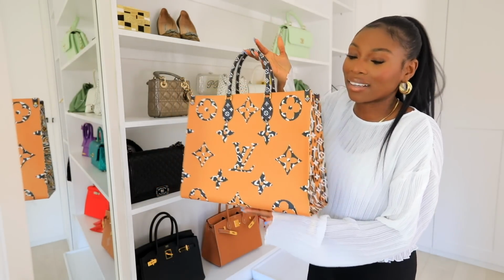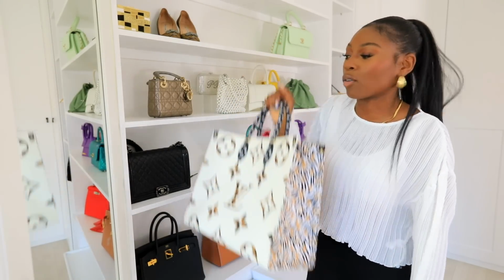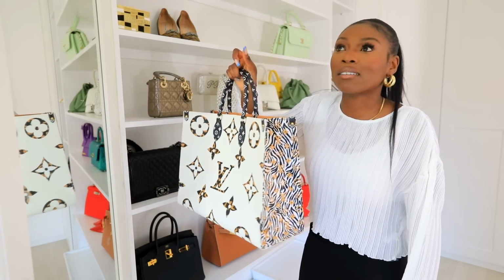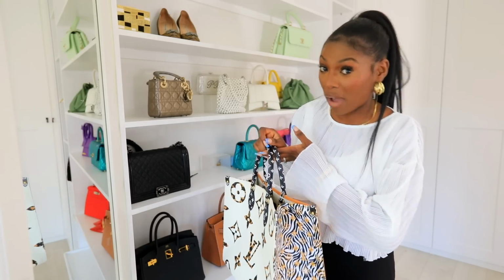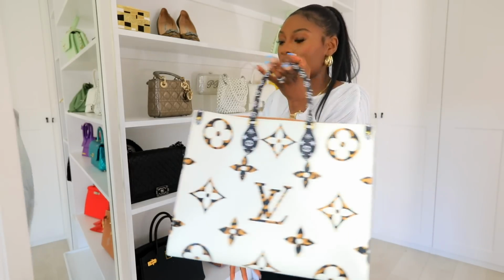So this bag may be one of my best investments. This is a limited edition bag from Louis Vuitton. Oh, it's so good. I've not even worn it once. I've worn it for 2 hours only. And I believe I paid just under £2,000 for it.